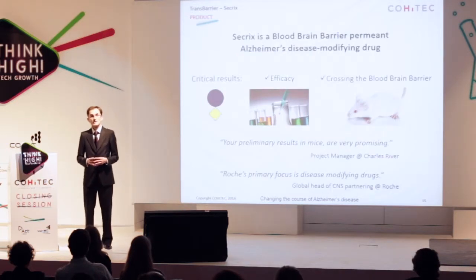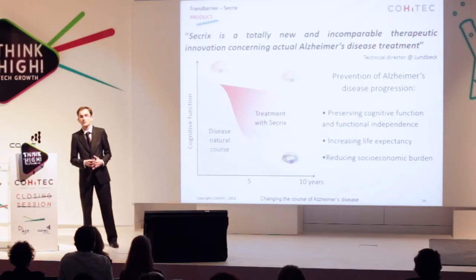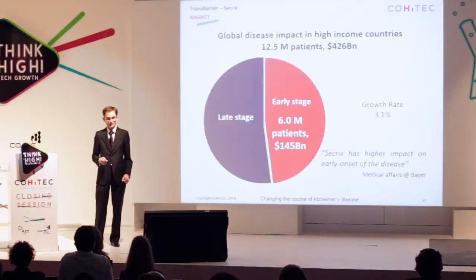COHiTEC is a brain-permeant Alzheimer's disease-modifying drug. And for this, we have already done some critical experiments showing that the presence of this ligand doesn't affect efficacy and that it is able to reach the brain in mice. We have done this in healthy mice, and these results were seen as very promising by the pharma community. So in contrast to the actual therapy we have for Alzheimer's, this drug can really modify the progression of the disease, preventing its progression, preserving cognitive function and functional independence, and also increasing your life expectancy.